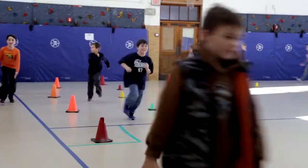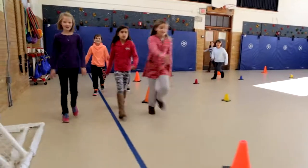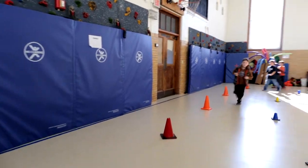Students will be either power walking or jogging. The benefit of this activity is that it allows the slower or less fit students to work at their own pace without bringing attention to the slower movers.